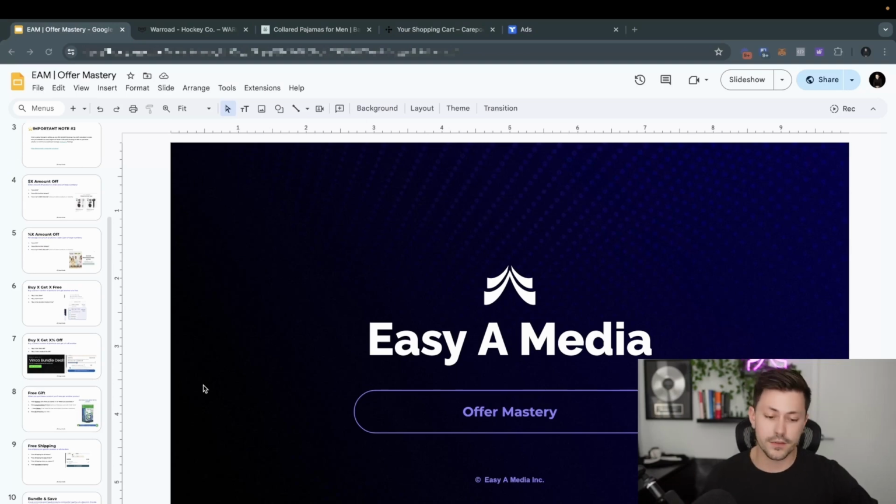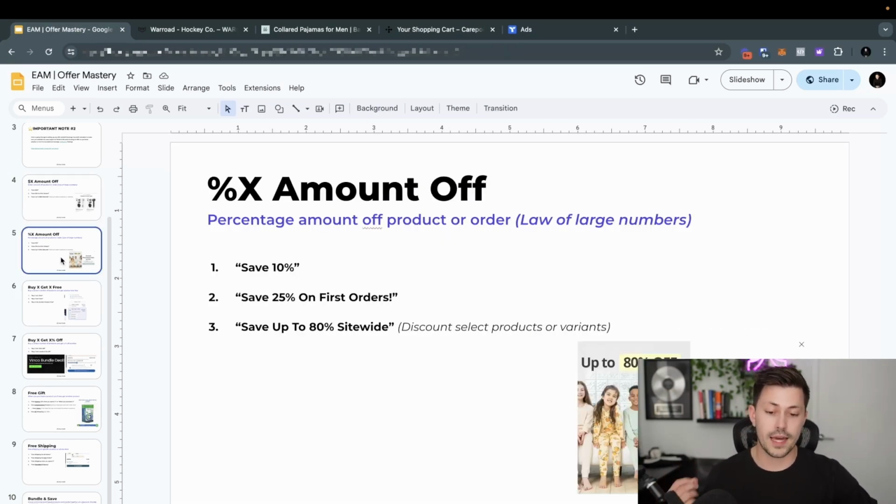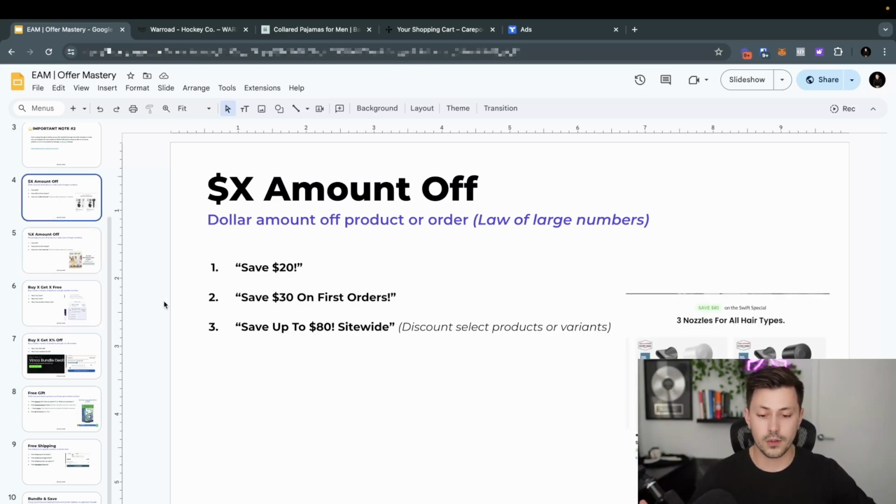With that said, there are quite a few different offers in here, but the two that I want to focus on are going to be the flat dollar amount off or the flat percentage amount off. Now, out of all the different types of sales that you can run, we have honestly found that either a percentage off or a dollar amount off is by far the most effective way to actually generate a mass amount of sales.